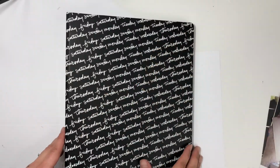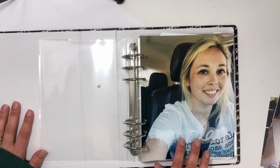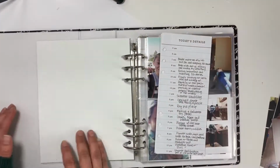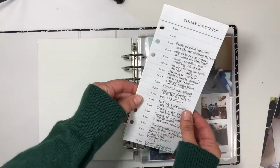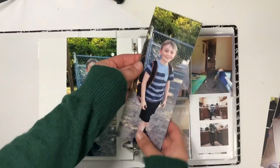So I actually started working on this album. For this album, I just started by printing the large photos, and I copied Ali Edwards' idea of a large photo and the transparency day. And that's pretty much all I had. I don't know if I did all of these, but I know I was gonna put a 3x8 on the back. And then I actually went back to Persnickety Prints.